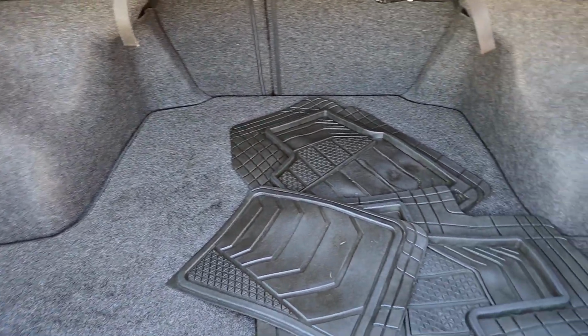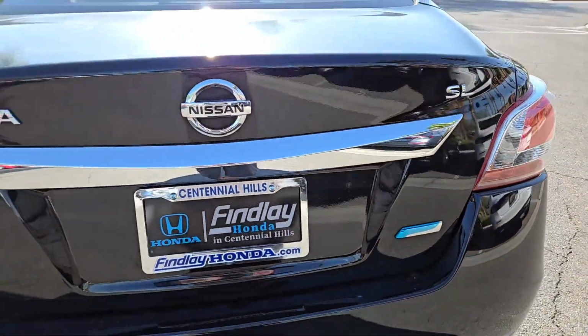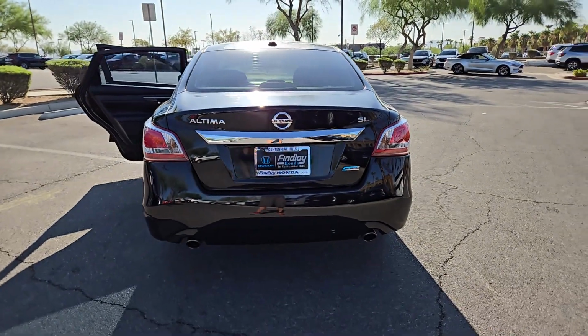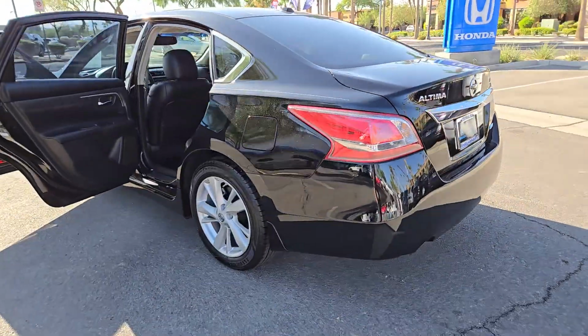These are just some of the great options this vehicle comes with: heated steering wheel, keyless entry, satellite radio, heated mirrors, fog lamps, backup camera, electronic stability control, aluminum wheels, heated front seats, alarm.